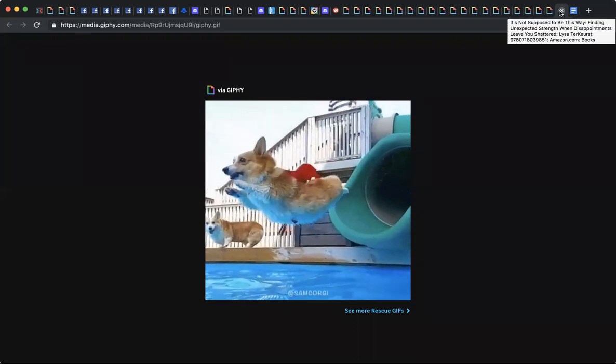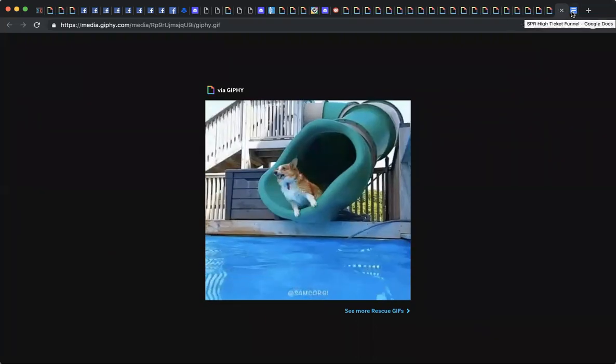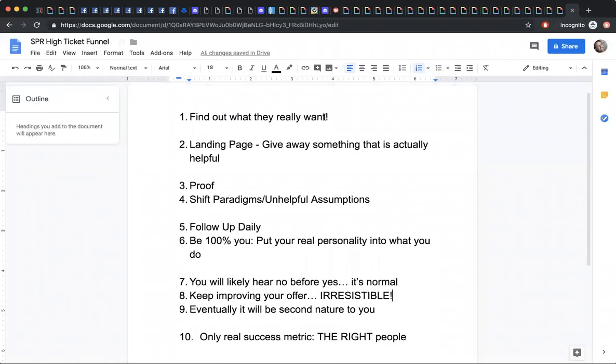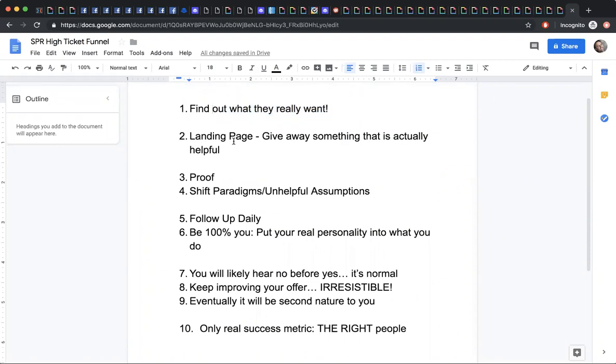And see what you do as really being a superhero. So I'm going to give you a quick recap of just everything we talked about, because that was a lot. I know I opened the fire hose, but before you begin and write a single word, find out what they really want. If you don't do this, you're basically doomed before you start.